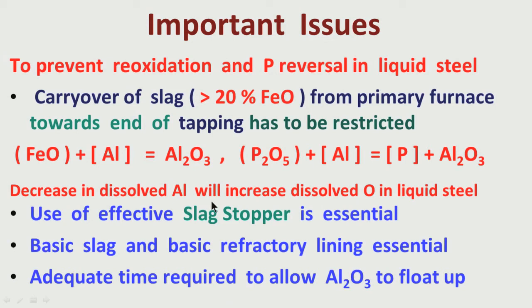Now, what happens because of these reactions with FeO and P2O5? The dissolved aluminum present will come down by reaction, and in the process what is going to happen? Because the product of weight percent of dissolved aluminum and weight percent of dissolved oxygen is constant, as I have told you earlier, if the dissolved aluminum comes down, dissolved oxygen in liquid steel will increase. This is going to affect the cleanliness of the steel. So, reoxidation will take place, phosphorus reversal will take place, that means phosphorus also will increase in steel, because some soluble aluminum is coming down because of these reactions, and the dissolved oxygen in liquid steel will increase. So, these are creating a cleanliness problem.